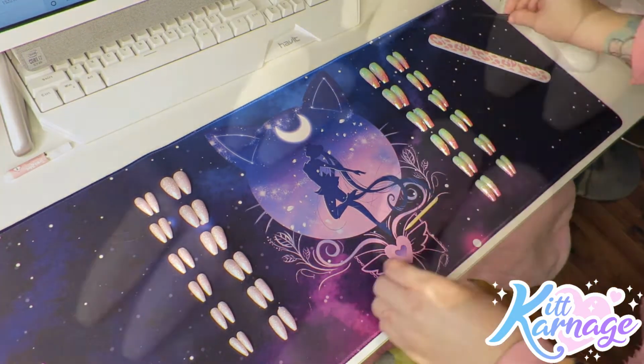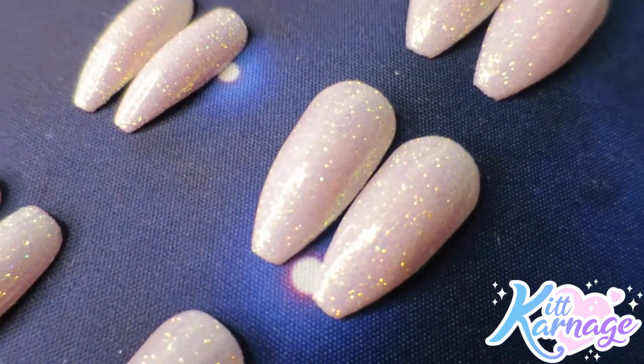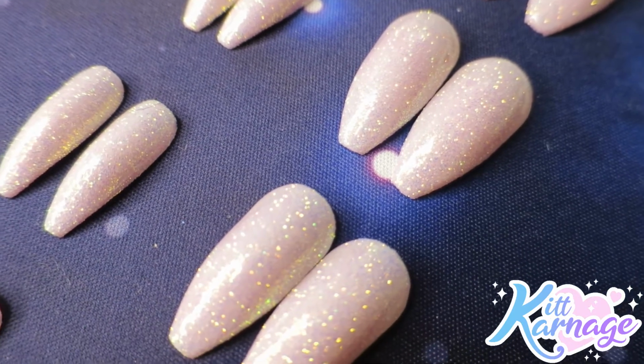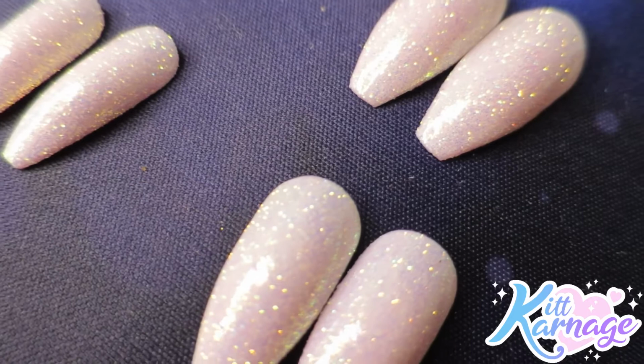But yeah. Now I'm just going to take you into a close-up of these gorgeous claws. Oh, how stunning are these sparkles. Literally, I gag. So beautiful.